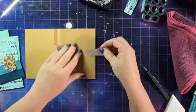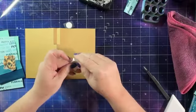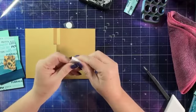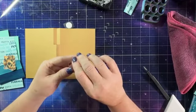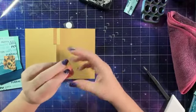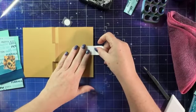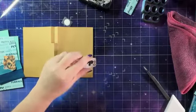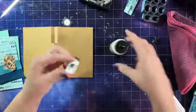And I want to put this... actually, it comes as a die as well. It's rounded on the corners and then it has 2 score lines. You fold it like this and it makes your hinge. So like that. So we're going to flip it over and we're going to put it here. That way we can cover it up with the pattern paper that we're going to use. And we know our mouse is going to be in the right direction. So I'm very happy about that.